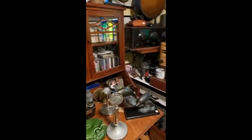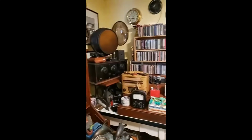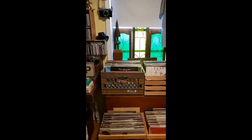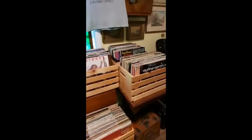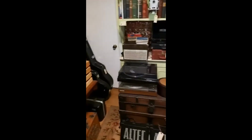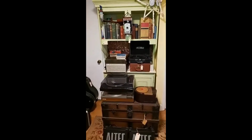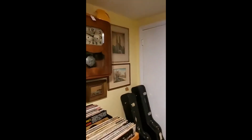We've got CDs. We've got old junk with a Q-U-E on the end. We've got vinyl. Lots of it. Got vintage audio equipment, books, artwork.